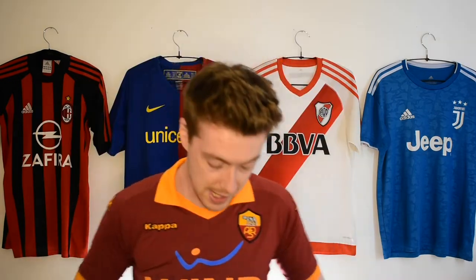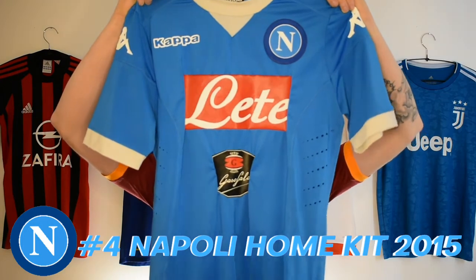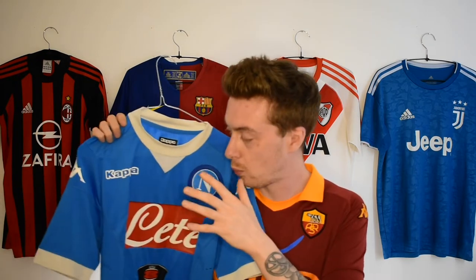So for the next one, it is the Napoli home shirt from 2015. Now, I probably know what you're thinking. Throughout that 5 year period from when this shirt was brought out to the shirt that they've made now, you could probably argue that they've got a lot nicer shirts, with better design and more creativeness, which I fully agree with, and I do intend to get one of those shirts at some point.